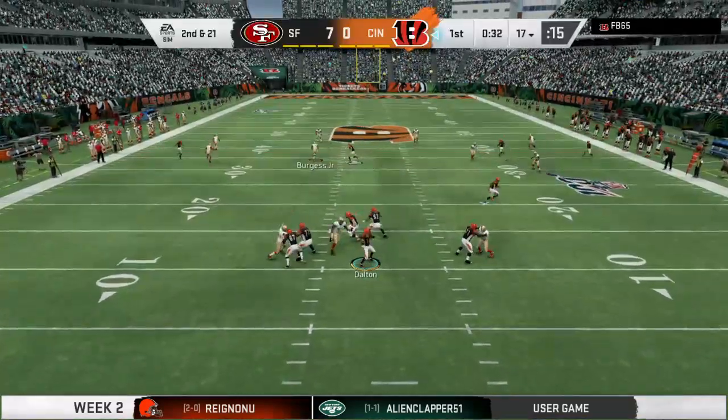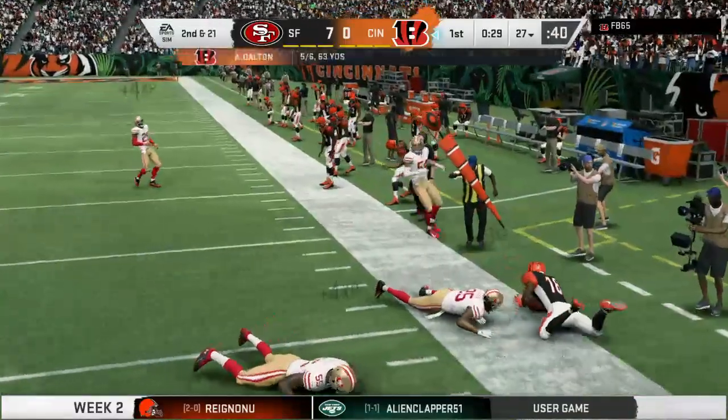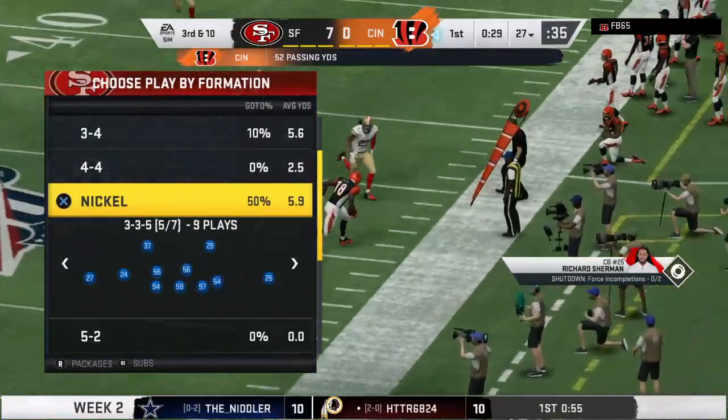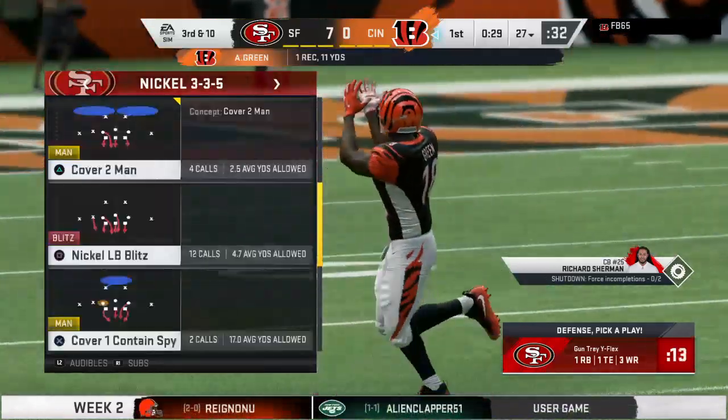Throwing, Dalton. On the right side, caught by Green. When you see zone defense and you know you got a drag route on as your primary call, you got to be really careful as a passer about how far you let your guy go because he might wander into some tough coverage.